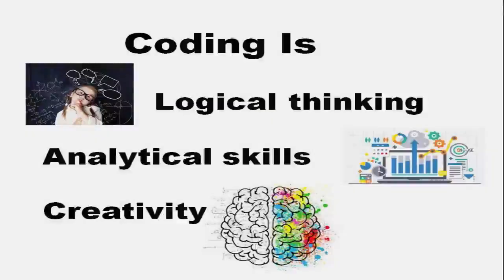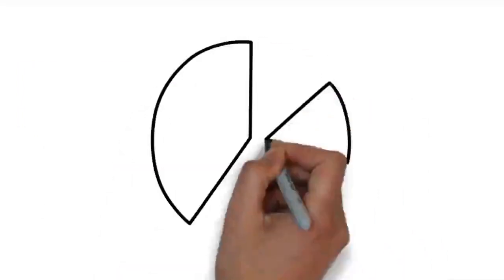Learning new technology like AI gives confidence to students in approaching seemingly difficult subjects and improves their creativity and analytical skills via coding. Let's see how coding is beneficial to kids.